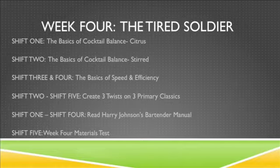Basis of cocktail balance. We're going to talk about citrus and stirred cocktails separately. Basics of speed and efficiency. Create 3 twists on 3 primary classics, right? So we're not letting them do a whole lot. We're just saying, okay, if you want to change a Tom Collins, what would you do? Well, you could change the base spirit. Cool. All right, what are you going to use instead?